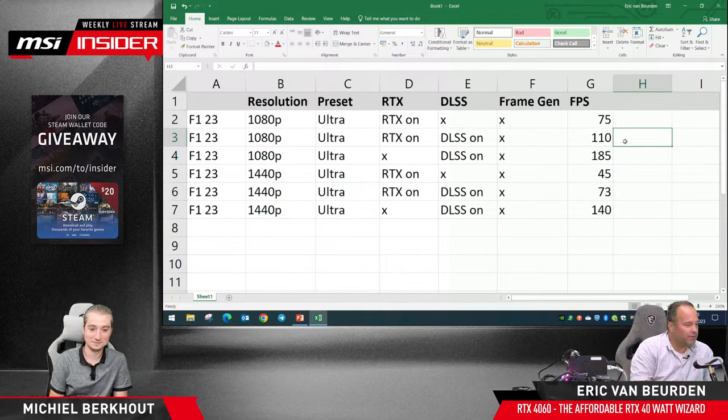So it really depends on your settings. If you are willing to skip RTX on, so ray tracing, and you are willing to sacrifice the ultra settings for medium, in most games the difference between medium and ultra is not that big. In terms of what you see, yeah.